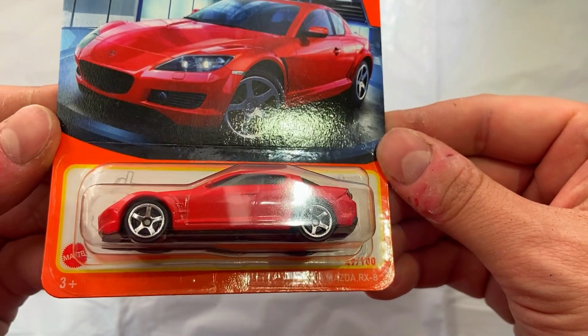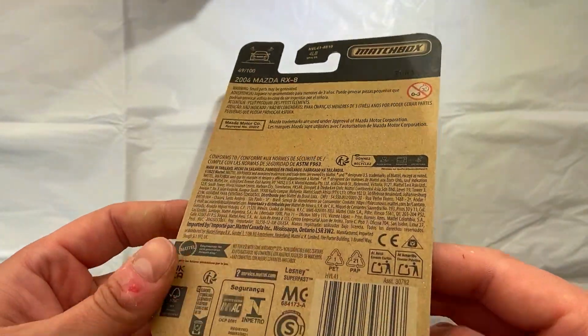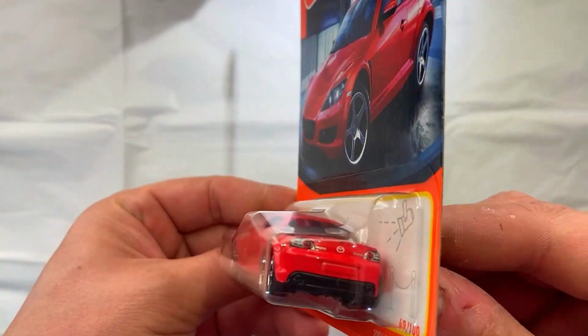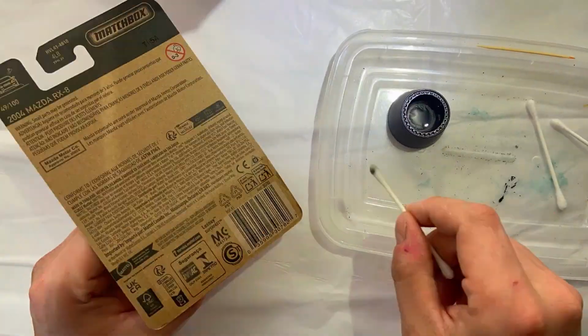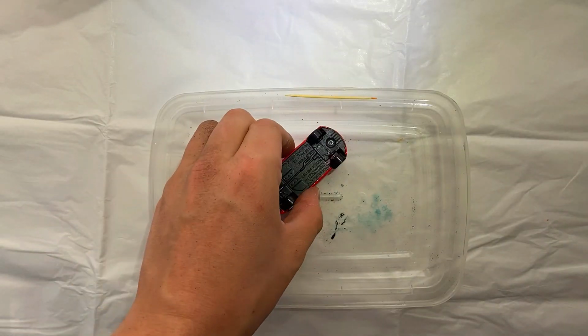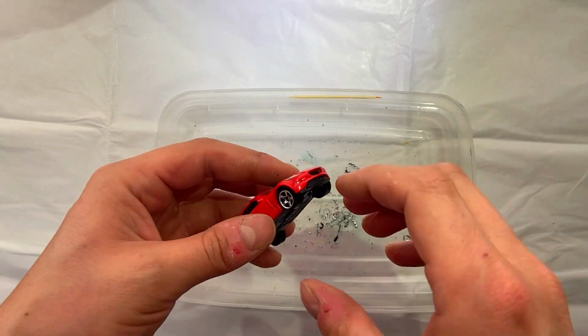Today we are working on this 2004 Mazda RX-8 from Matchbox. I wanted to try my hand at another manga build. A few weeks ago we did that WRX STI hatchback, and I think it turned out okay. It was a good start. I think we could just go a little bit better with this RX-8, or at least that was my goal.